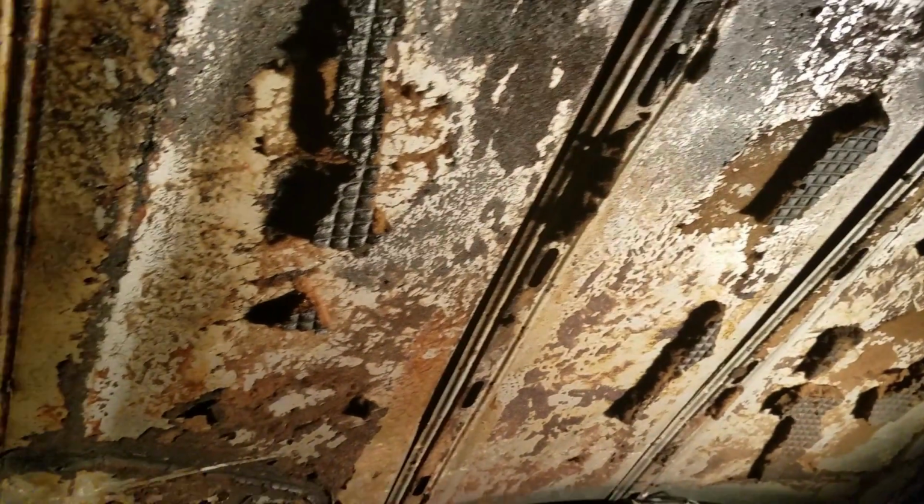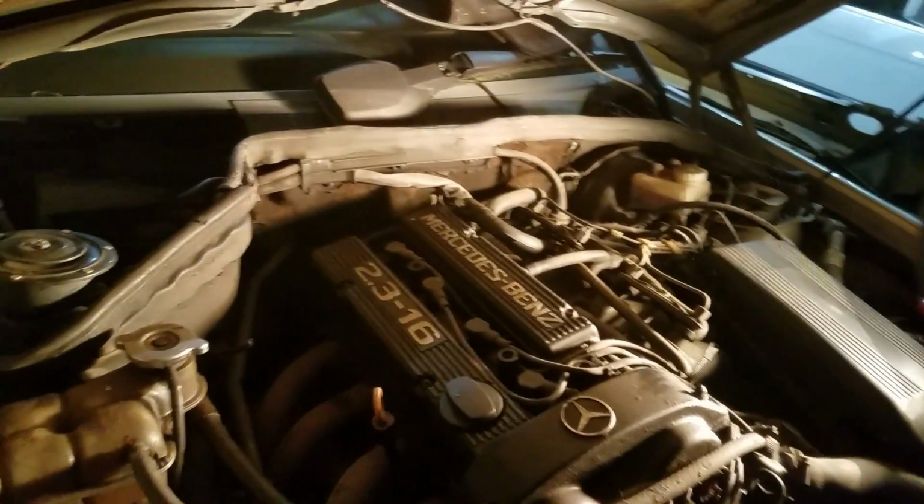Other things you notice here, the hood insulation pad is gone. Thankfully, those are still available new. The fact that you can see the garage floor through here means the under tray assembly that these cars came with is also gone.